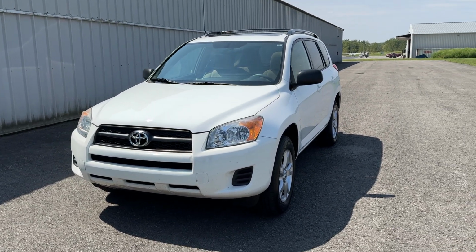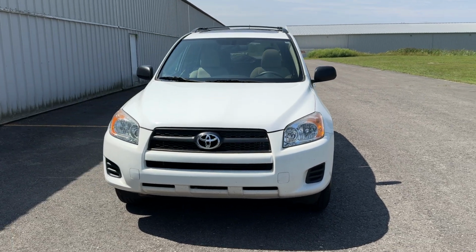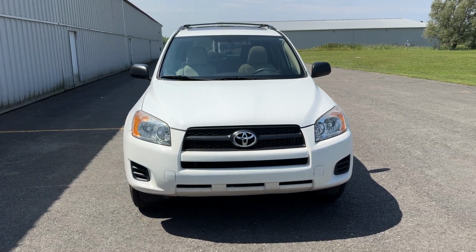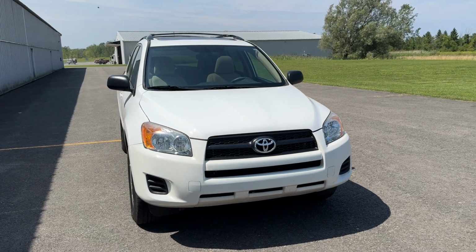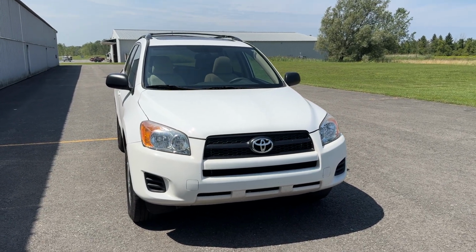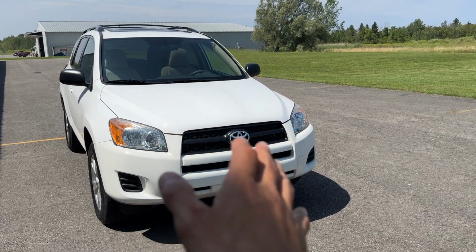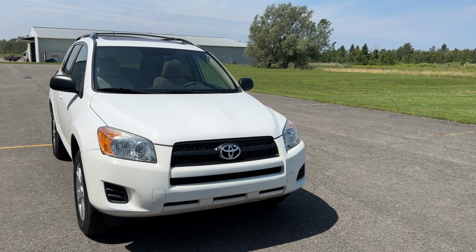Absolutely honored to bring you guys this beautiful 2012 Toyota RAV4 all the way from Florida. It looks like new underneath, also inside, and the outside is as close to brand new as you're going to get. It's only got 60,278 miles on it that was put on by one very loving owner. You'll see as we go over the vehicle just how well it was taken care of.